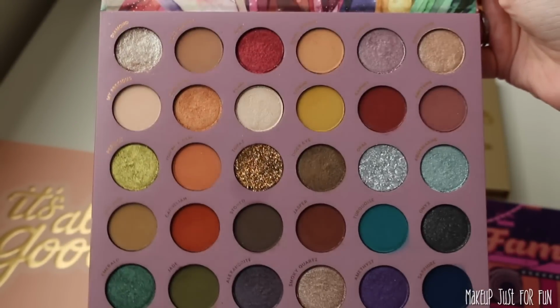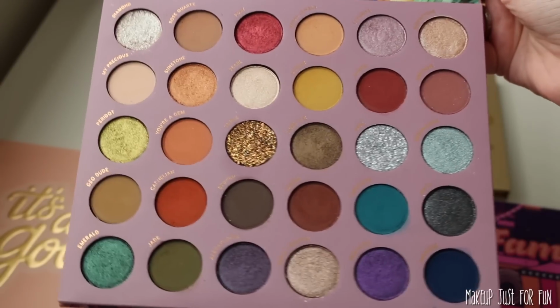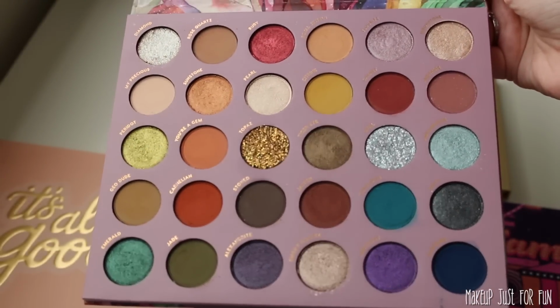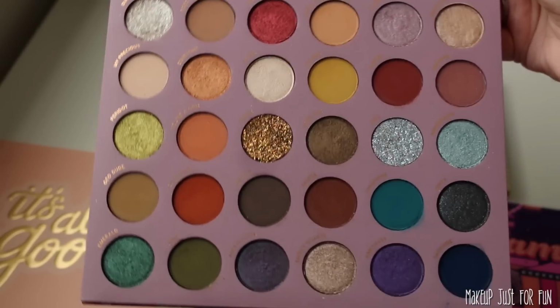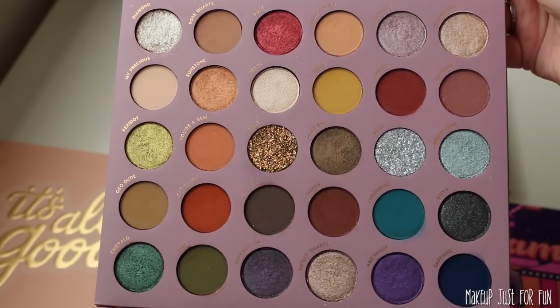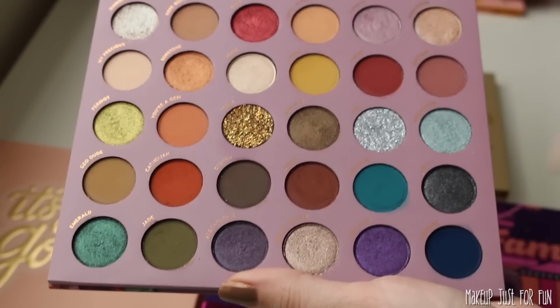However, I will give Kathleen props because she actually came out and said in her reveal video not to use the glitters on your eyes. So I think that was just really commendable, and I think a lot of people would glaze over something like that in a collaboration, and she didn't. So I think that was great.